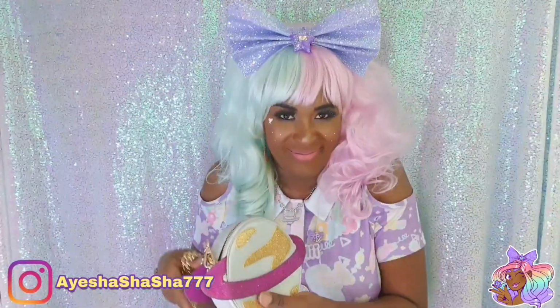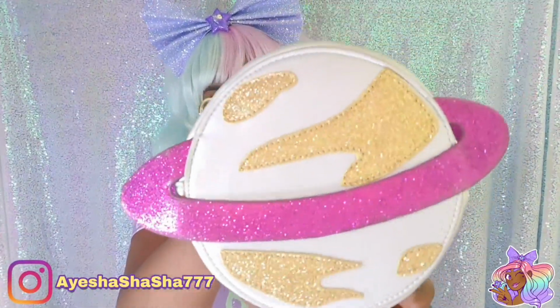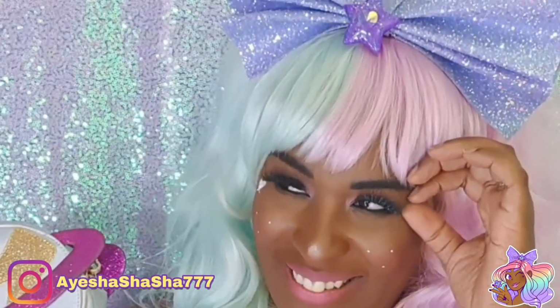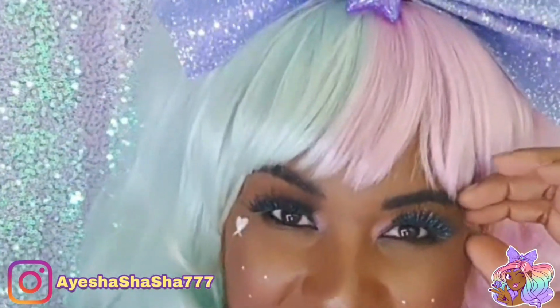It doesn't fit my phone. As you probably guess, look how small it is. Oh my God. It looked bigger on eBay. It did. I don't remember if they put the measurements of the bag on the listing, but I don't often read the listing. Okay, this bag is old.